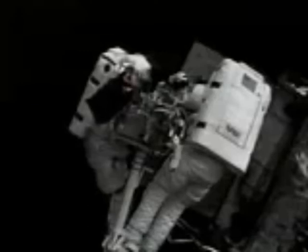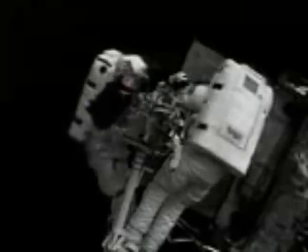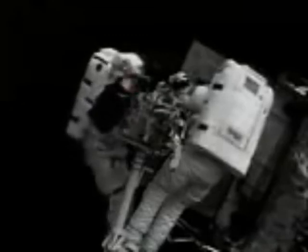What has happened here is that we've just gone into sunset, and behind the shuttle you see the illuminated Earth, and then you see the darkness, and that's actually the terminator. So you get these beautiful chiaroscuro effects when you're up in orbit. That happens every 90 minutes.